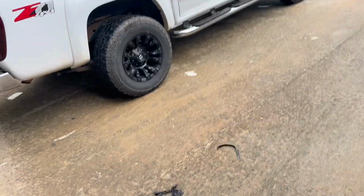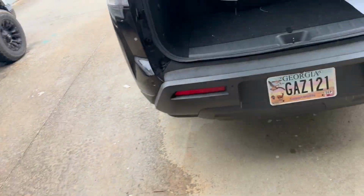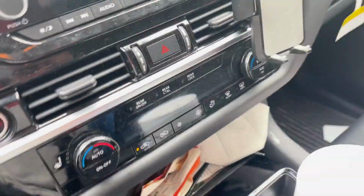This is simple stuff you can do in a small sedan or SUV. Easily making over $35 to $50 an hour transporting tires. And all that good stuff. So let's see where exactly we going. So we finished loading and unloading.